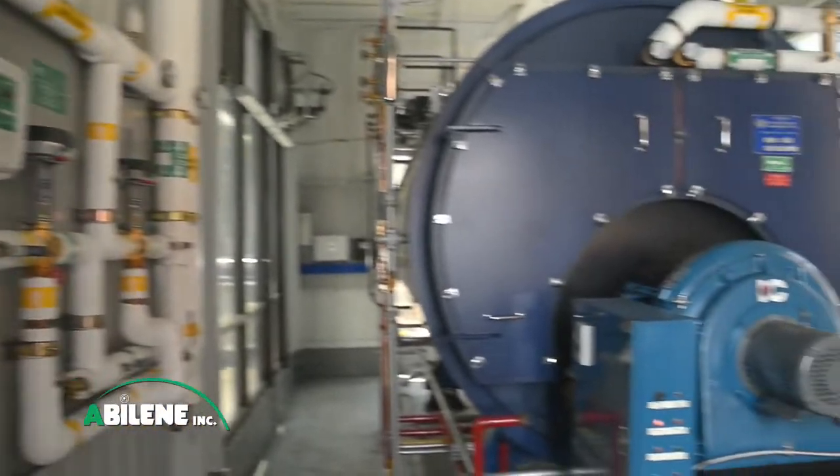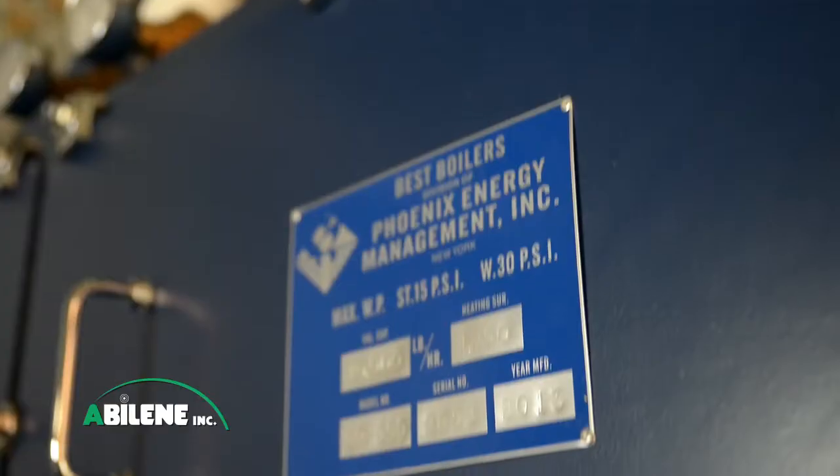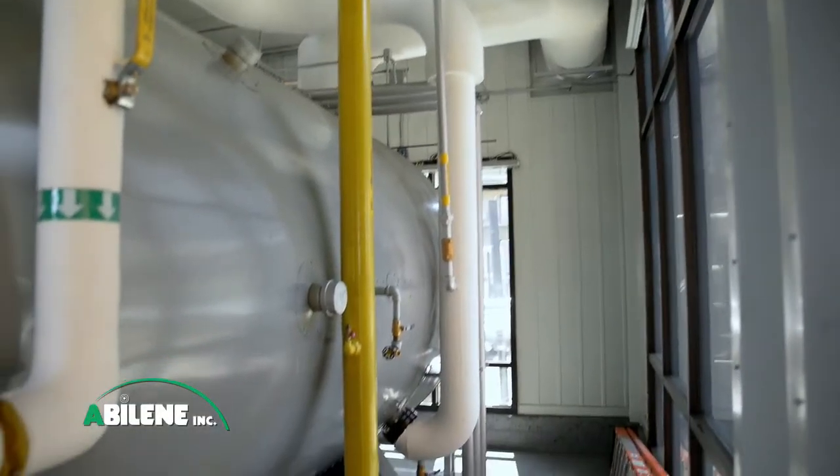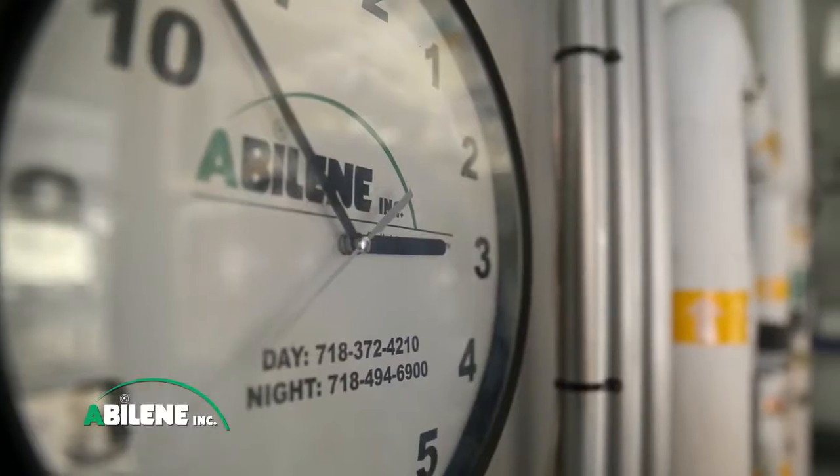The cost effectiveness of it is unbelievable. They went from the most expensive and inefficient fuel possible to the most efficient and least expensive fuel possible. The job will pay for itself in probably 3 years.